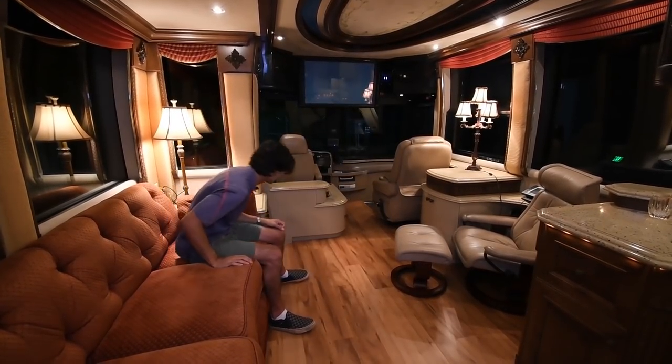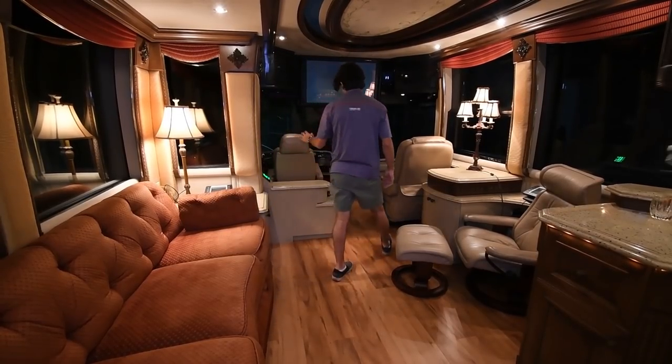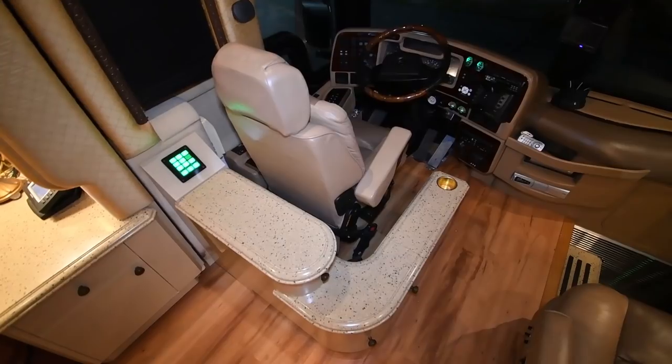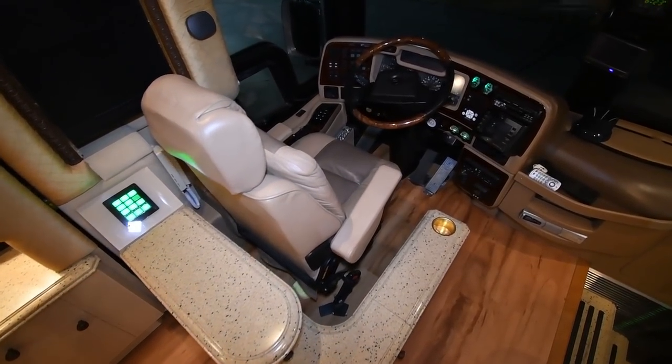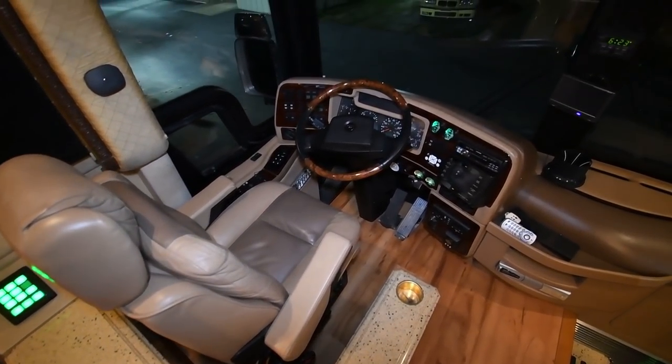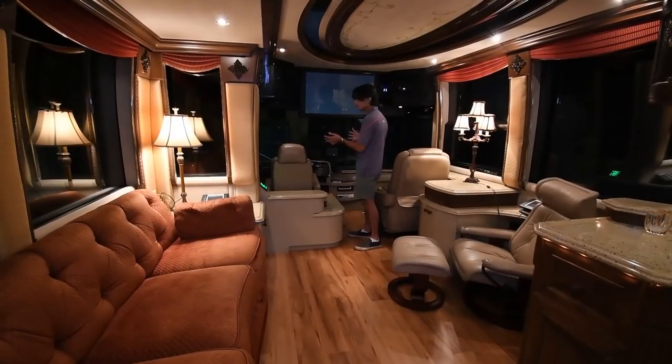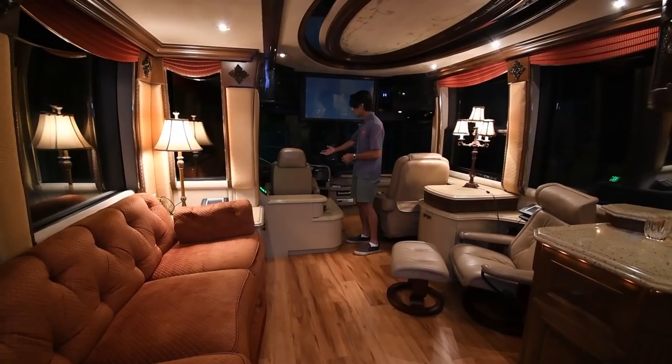The lamps in here are gorgeous. Also notice the stone that continues around the driver's seat. It looks really nice, and even though the cockpit is off and you know nothing's on, the gauges are slightly backlit, and the cockpit still looks very nice, even though it's not in use.